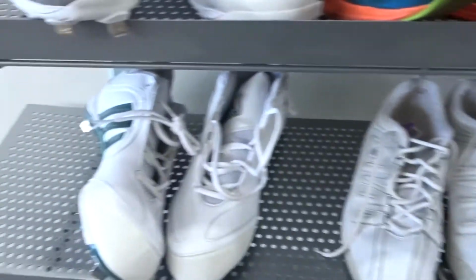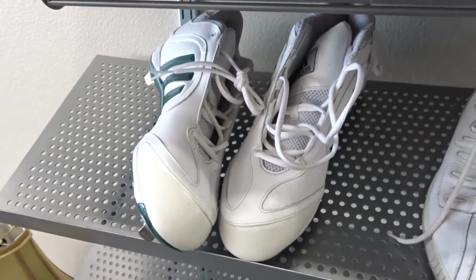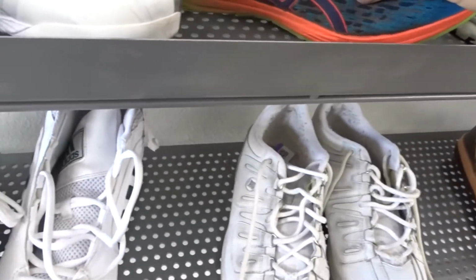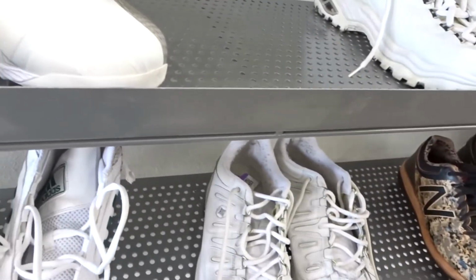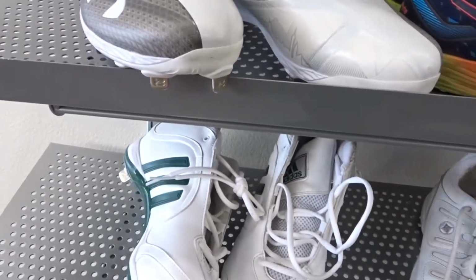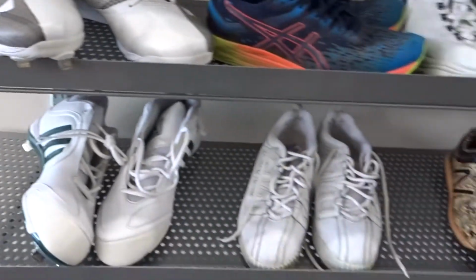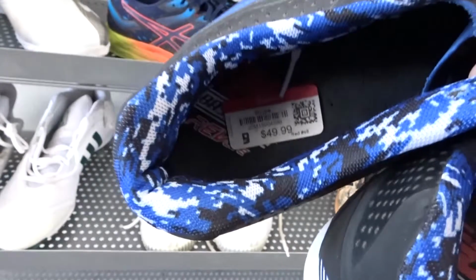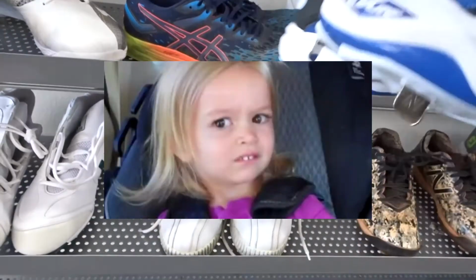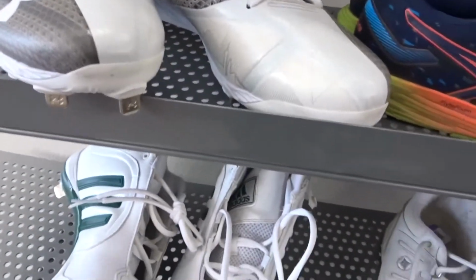Some shoes. Some Asics. How much are these? $9.99. Pretty worn in the bottom, as you can tell. Some New Balance cleats. Goodwill ones. Look at that. $49.99. Wow. Wow. $50. Come on, Goodwill.